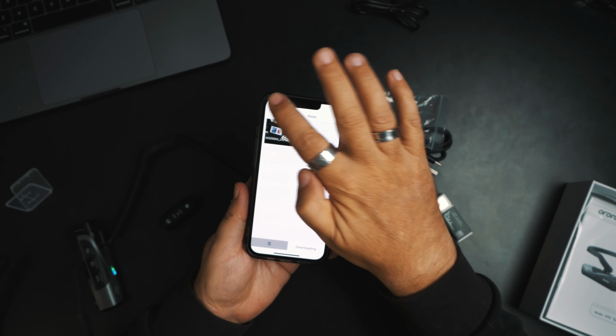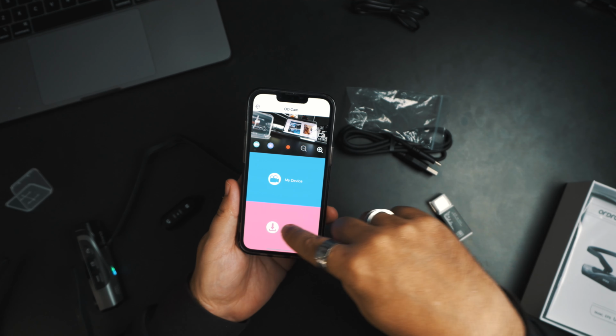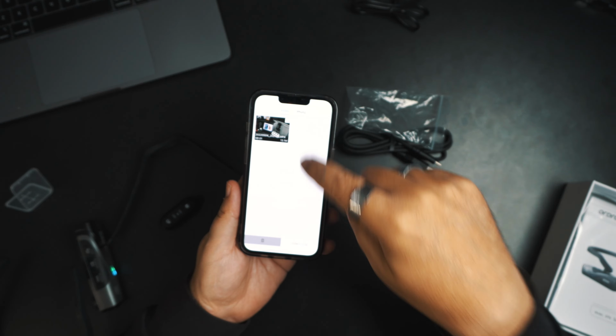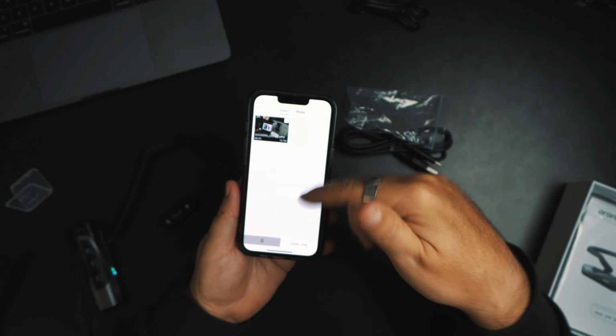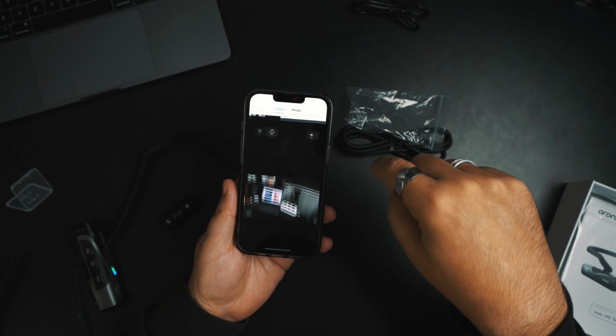My guess would be it's sitting in the My Files. Possibly. Maybe not. Yeah. So now it's there. You can crop it. You can do all kinds of stuff with it, right? So preview it, share it with friends. I can preview it, and there's a little video.